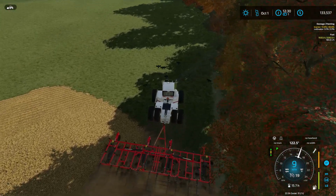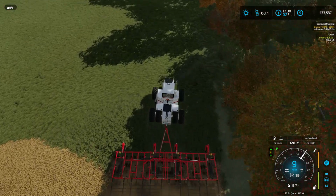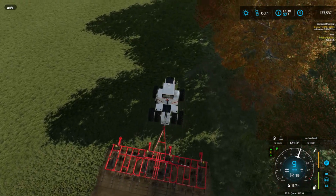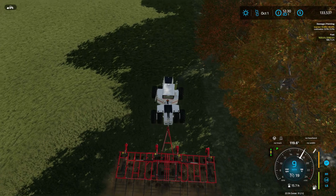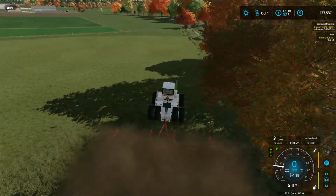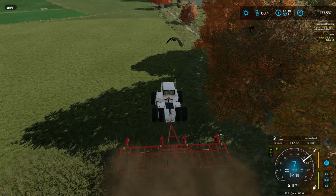Question is, where's the actual border of this land? And we're going to have to look for it. Yeah, we're going to have to look for the edge of the grass field up here. Oh, I think I see it. Yeah, that's it up there. Wow, so there's quite a bit more room to expand here then.